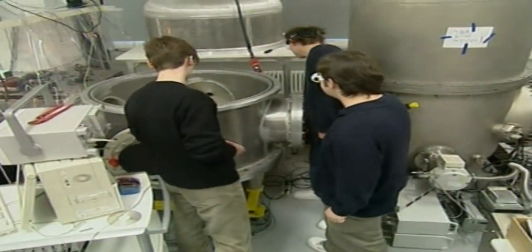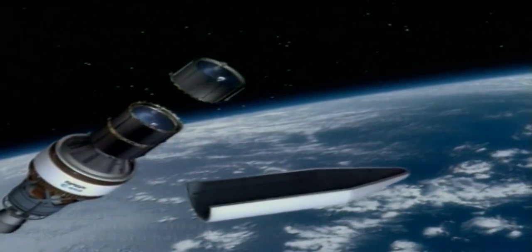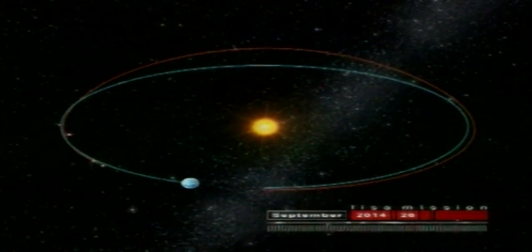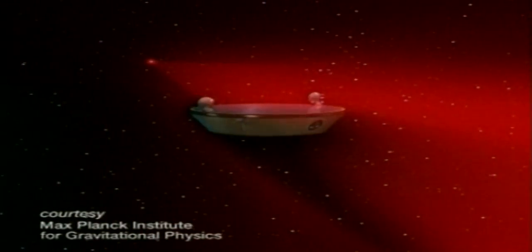They'll be deployed around the Sun, following the Earth in its orbit, but beyond the influence of the Earth's gravity. Once in place, the 3 LISA satellites will switch on their infrared lasers and fix their position. The lasers will register minute movements in the floating gold blocks for analysis by researchers back on Earth.